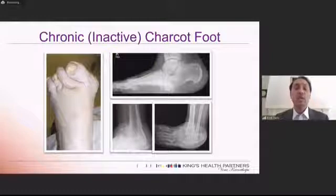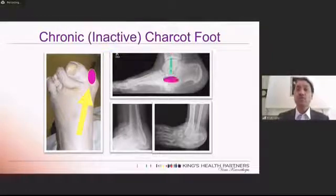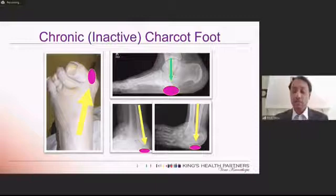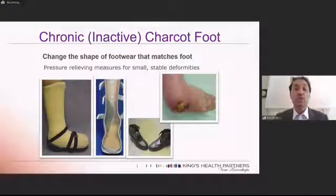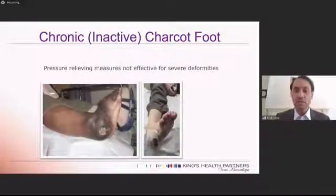So if there is deformity, whether it is in the forefoot or midfoot or the hindfoot, there is peak plantar pressure. By changing the footwear, the shape of the footwear that matches the shape of that foot, you may be able to reduce the peak plantar pressures, as long as the foot shape is not so badly deformed. Means if the deformity is not so bad, yes, you can still achieve good pressure relief from these measures if the deformity is mild to moderate.